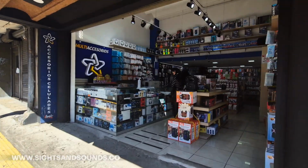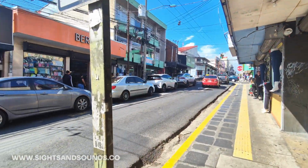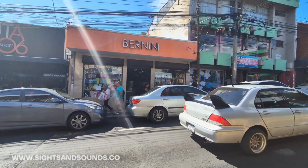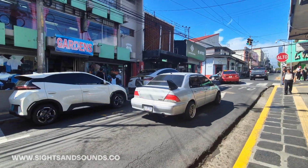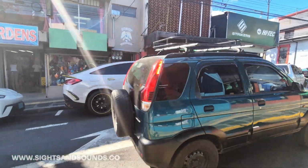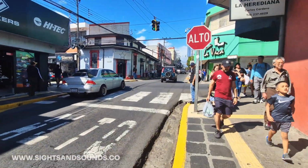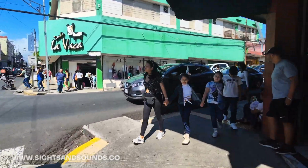Okay, so lots of stores here. Here's a technology store. Cool. It's on this side. Berlini. That looks like just a general store. Look at this Mercedes. It's all decked out. It's got the coolest decals. I just want to be a sugar baby for somebody that owns a Mercedes.